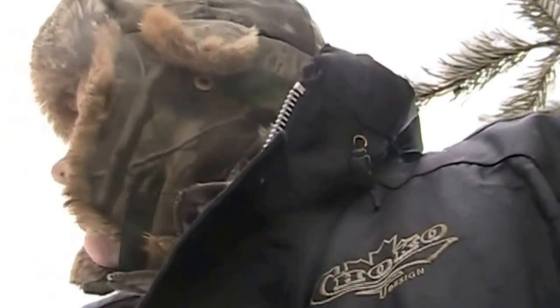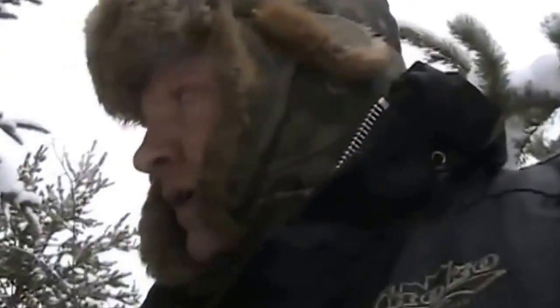Okay, we're out on the line. It's the day after we were in the skinning shed. Stopped back there a little ways, checked my first trap. It was a squirrel in the marten trap. Nothing in this lynx cubby here.